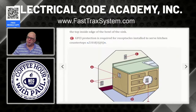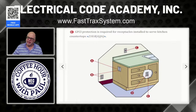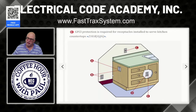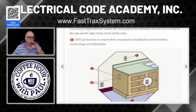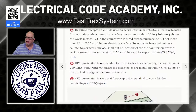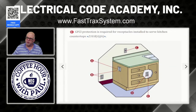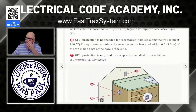Also, I'll remind you something. This receptacle down here, this is the wall space receptacle. It cannot serve the countertop spacing, right? It is to serve the wall space requirement. So this measurement starts right here, and you have to have a receptacle within 6 feet. So that's what that's serving, okay? So now we'll look at the callouts to kind of tie all these things together. So here's A. Again, A was talking about the 12 inches below, so this can't be more than 12 inches below the surface. And that's important because that also applies to islands and things like that.